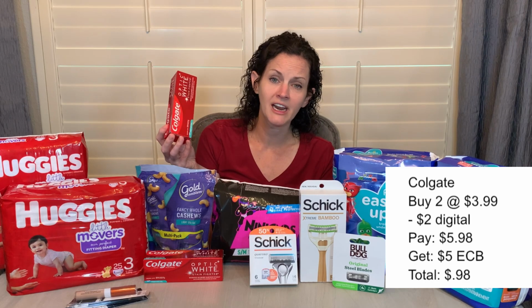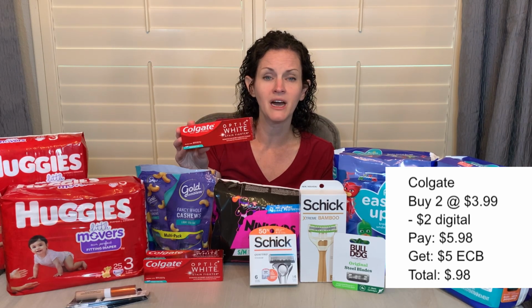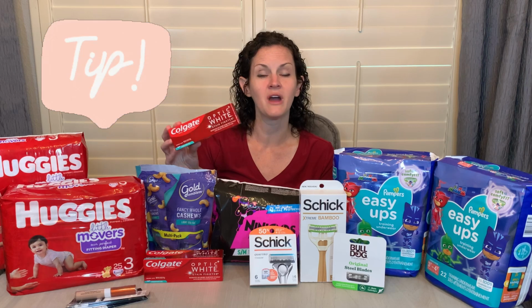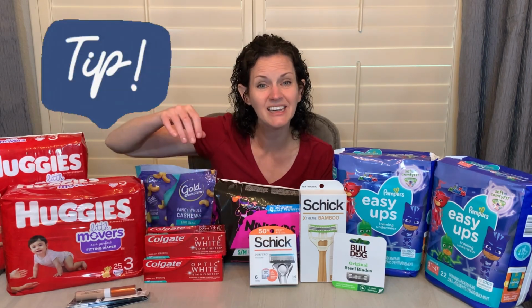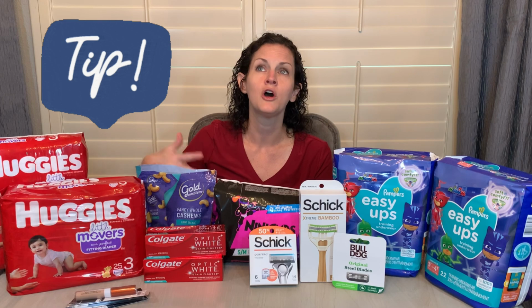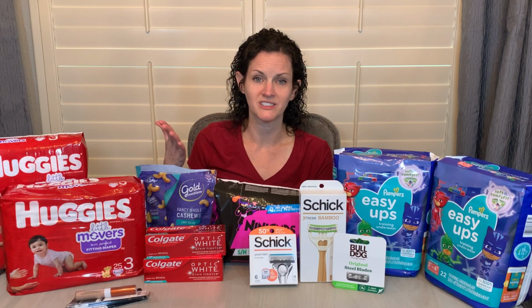Now, you guys know that I get toothpaste for free all the time, so this is not something that I would normally buy, because even at 49 cents, it's more expensive than what I would normally pay. But if you have one of those $5 off a $30 purchase coupons like I did, that's an easy item to get you closer to that $30 to get the $5 off, which then would make your toothpaste completely free. So let me show you how I used my $5 off a $30 purchase that I got in my email this week.